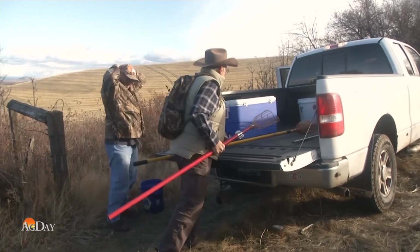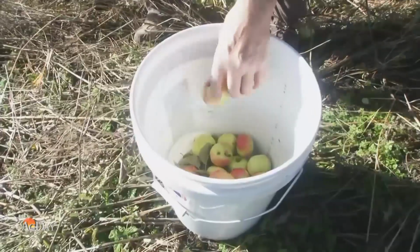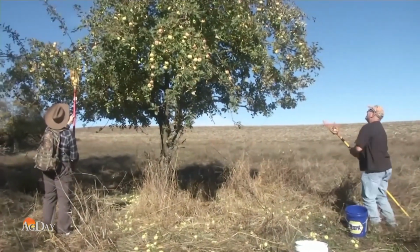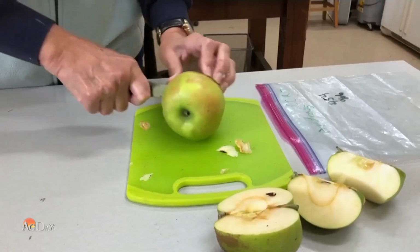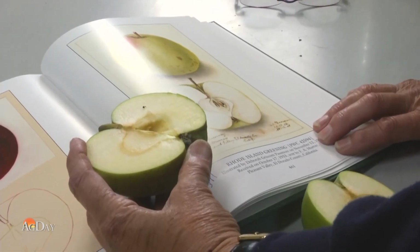Then they hunt them down, matching written records with old property maps, land deeds, and sometimes the memories of pioneers' great-grandchildren. I don't want it lost in time. I want to give back to the people so that they can enjoy what our forefathers did. Each time he or Brandt find a new tree, they place apples in a Ziploc baggie carefully labeled with the tree's latitude and longitude and the date it was collected. The apples are then shipped to the Temperate Orchard Conservancy for identification.